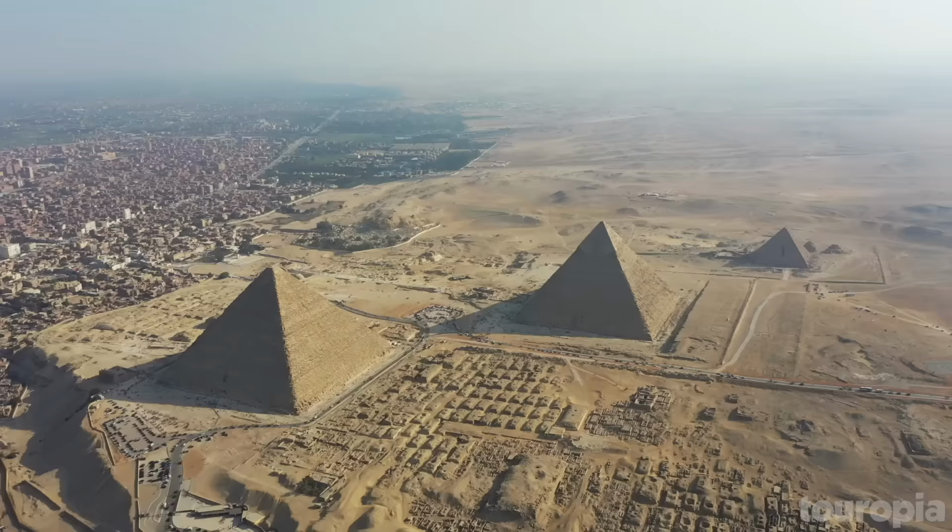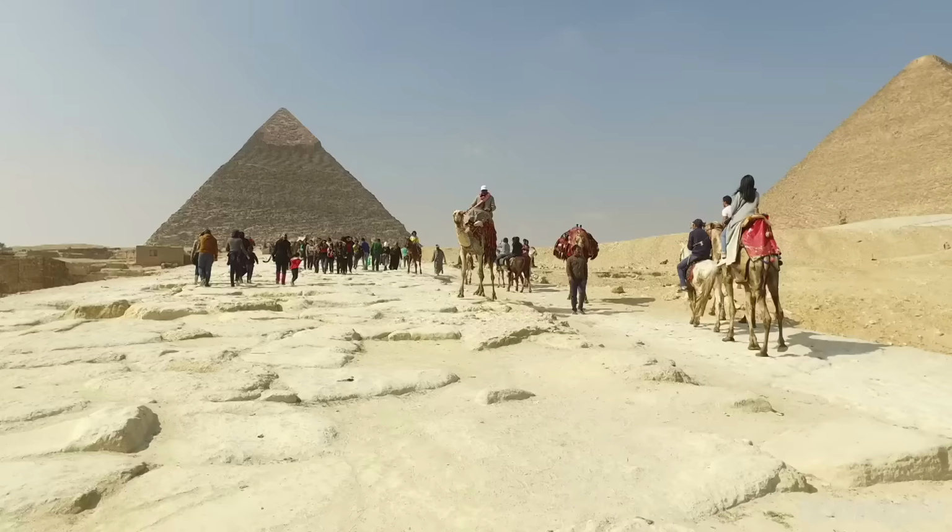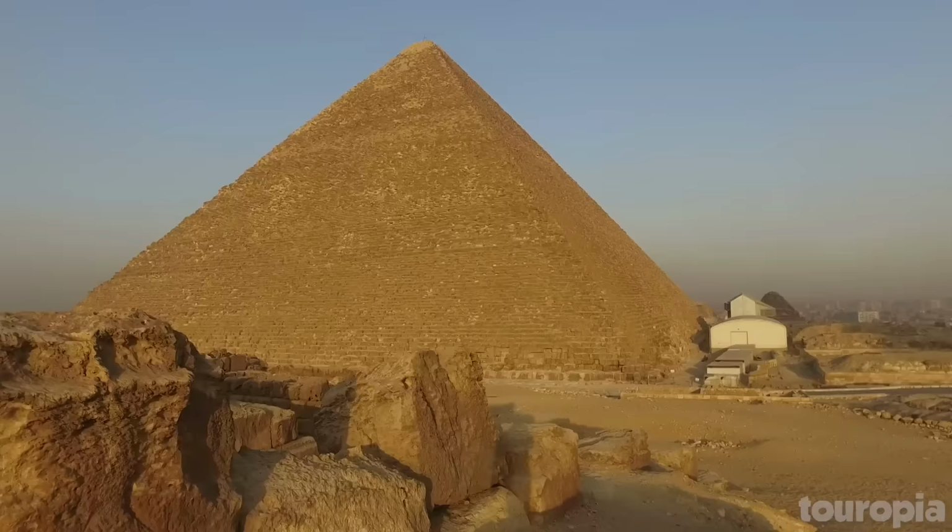The Great Pyramid of Khufu is the oldest and sole remnant of the seven wonders of the ancient world. The pyramid is an awe-inspiring 455 feet high, making it the largest pyramid in Egypt. Although nearby Khafre's pyramid appears to be larger, as it is built at a higher elevation.